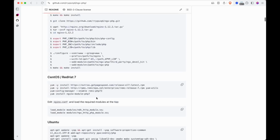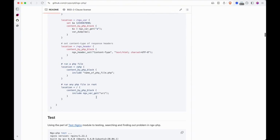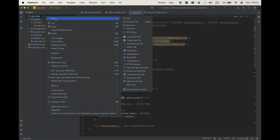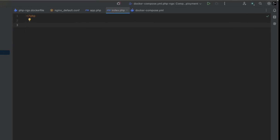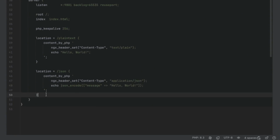Now, I want to run a PHP file with it. We need a content by PHP block directive, and then we can include a PHP file there. So I will just include a new PHP file and echo the PHP version. Awesome, it works. Let's run Laravel.